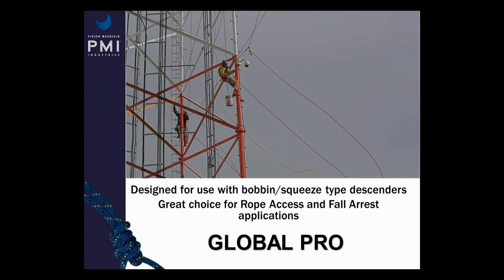The first one I'm going to speak about is the Global Pro. This is a rope that's designed for use with the bobbin squeeze type descenders that you'll see out there on the market. Several of them out there, the High-Tech Prism, Petzl ID, Petzl Rig, some of the AB descenders, Petzl Stop, there's all kinds of them out there. They definitely work better with certain kinds of ropes, and that was one of our decisions to go with a rope like this, is that it worked well with those kinds of devices.